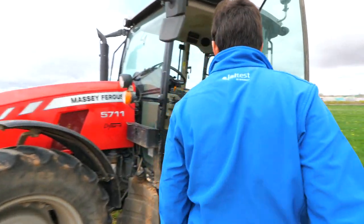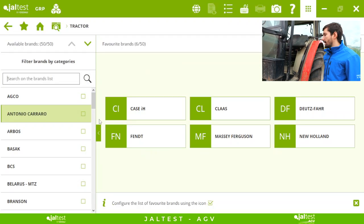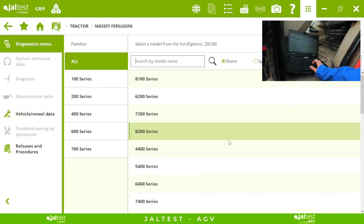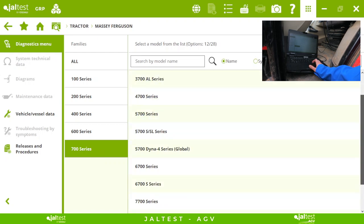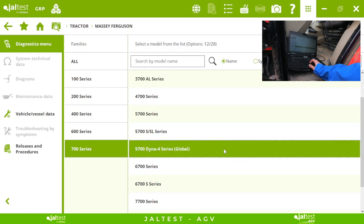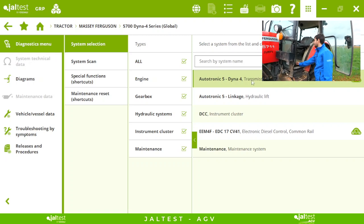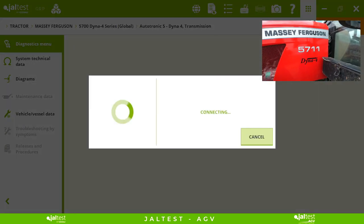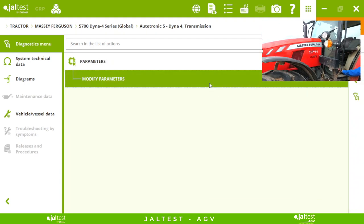Okay, if we go to the tractor, here in Jaltest we select tractor. After that we will go to Massey Ferguson and select the family 700 series. Here in this series we will go to the 5700 Dyna 4 series. In this case we want to change the Dyna 4 Autotronic 5 parameters. We will connect to the system, and here we have the parameters with the modified parameters.